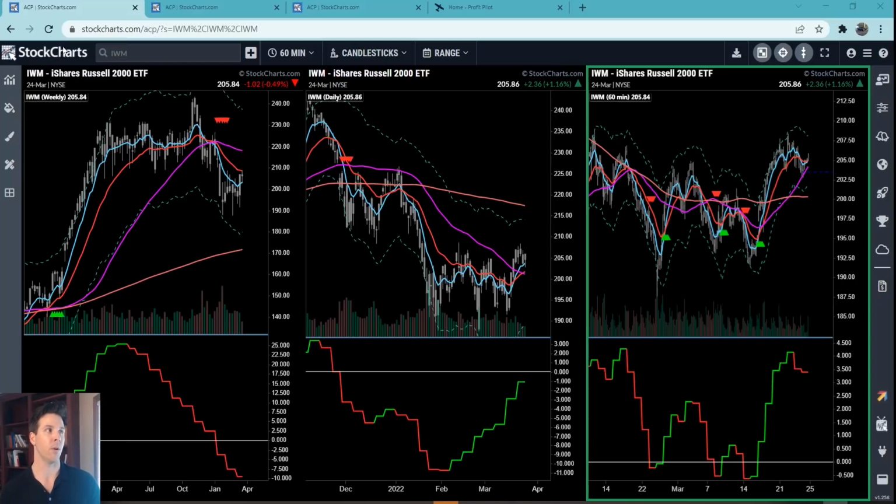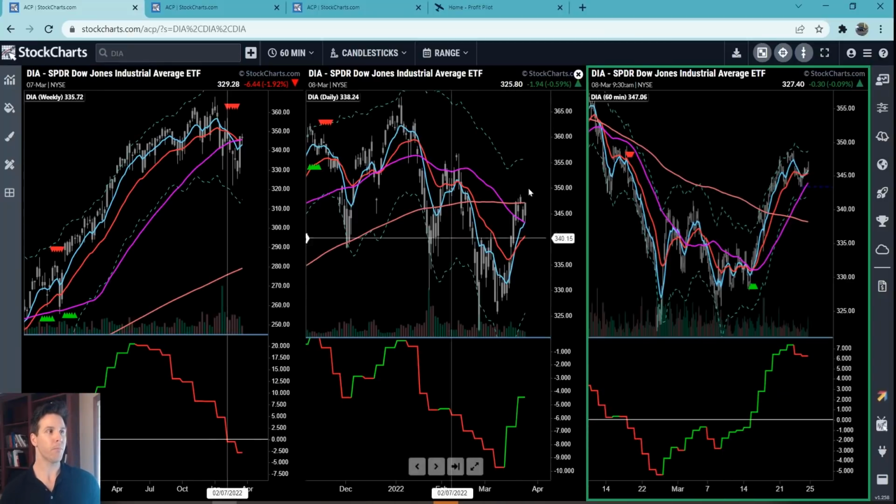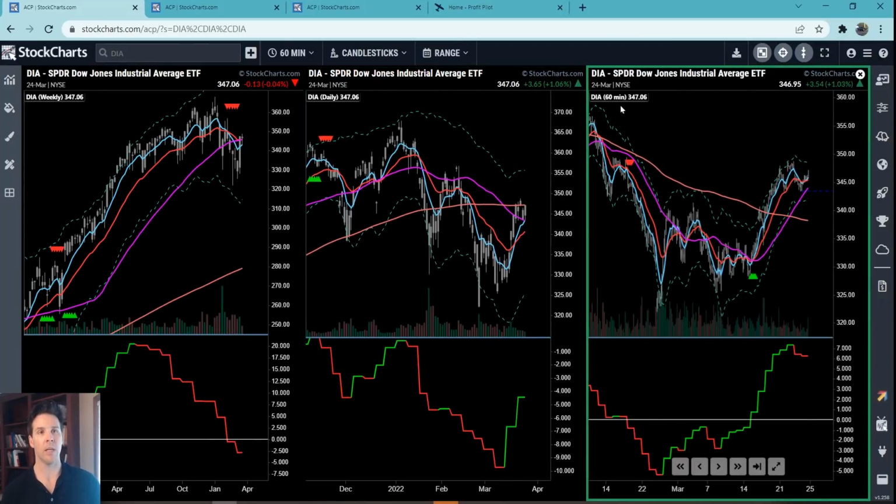And I think we're seeing short covering rallies, basically. And if we look at the Dow, the same thing. It actually looks a whole lot more like the NASDAQ than anything else. But you can see here that it is coming into its hourly 50, and I bet it goes below it. So same thing with the S&P and all that stuff.